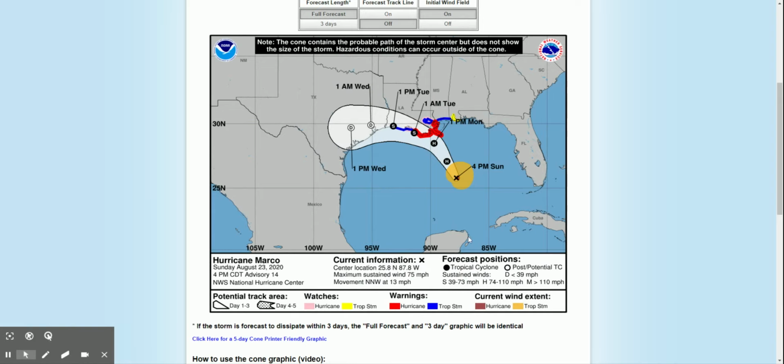Right now, it has winds of 70 miles an hour and a minimum pressure of 999 millibars, with several hurricane warnings for Louisiana and Mississippi, and tropical storm watches and warnings for Alabama and several other states. Texas will get affected, but only as a tropical storm or depression, not much of a deal for Houston or Texas.